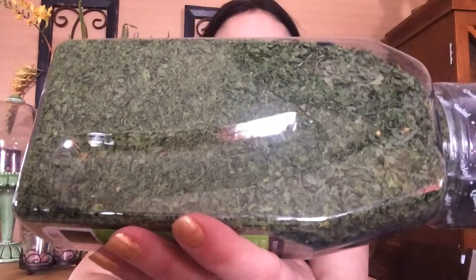Grab this big container of parsley flakes because I love cooking with parsley, if you could tell. But look how fresh that looks. Of course, nothing is better than fresh parsley, but you know, always a good backup.